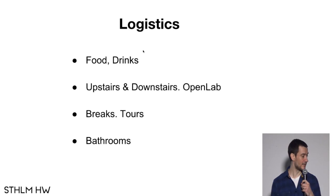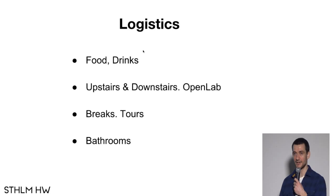A bit of logistics. Downstairs, there was some food, and there is as much as there was. The beer, there's more, so that will get refilled if you drink it. There's non-alcoholic beer also. As I mentioned, we have three floors: this floor, downstairs, and at Open Lab. The interesting thing about Open Lab is we've got the robotics demos. There's tours in both places in the break. Bathrooms: in this building, they're up here on the first level. There's two of them.